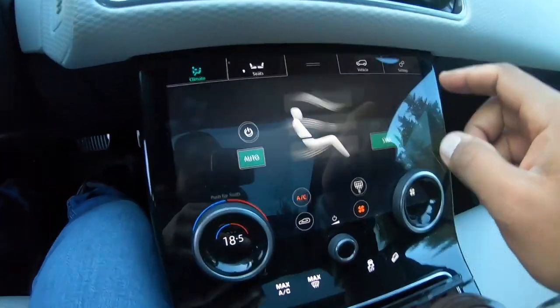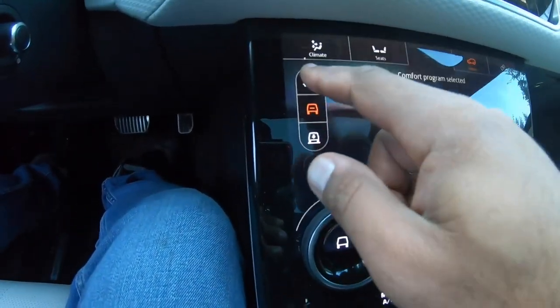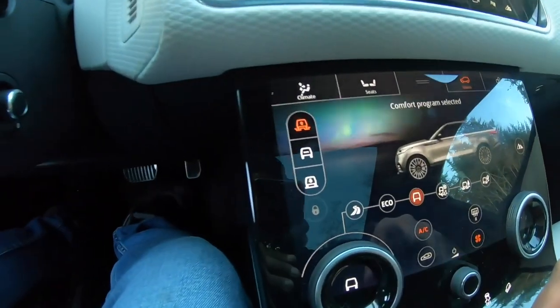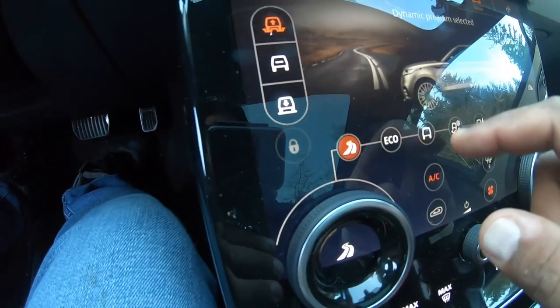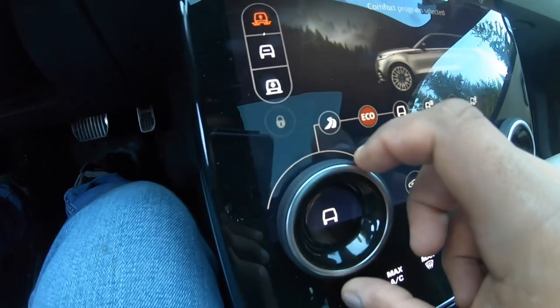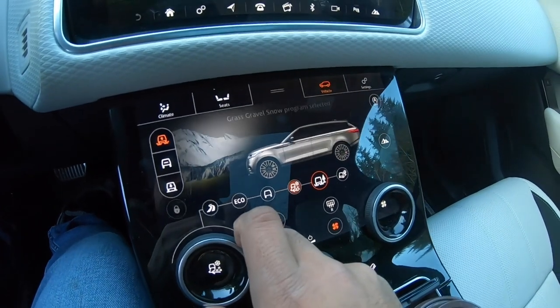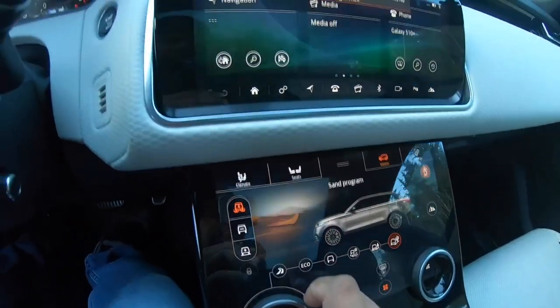What's cool is to go into the off-road settings, you hit vehicle, and then you can raise and lower the suspension by just pressing that button. You see it's going up here. Okay. Then you have your dynamic, you have your eco, your comfort. You can also use this dial to switch through all the modes. Right? Low traction launch shows up.